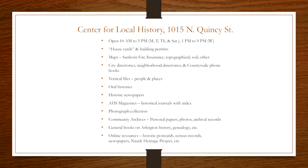I did want to highlight a few of the very important resources that the center has, including their collection of neighborhood directories, phone books, and city directories like Hills, Polks, and Haynes that date throughout the 20th century. The center also has a wonderful photograph collection of people and places, an index scholarly journal that was done by the Arlington Historical Society and gets added to every year. And they also have a fascinating community archives of local ephemera on a wide variety of topics, from civic association records to church records to business records. There's quite a wide range.